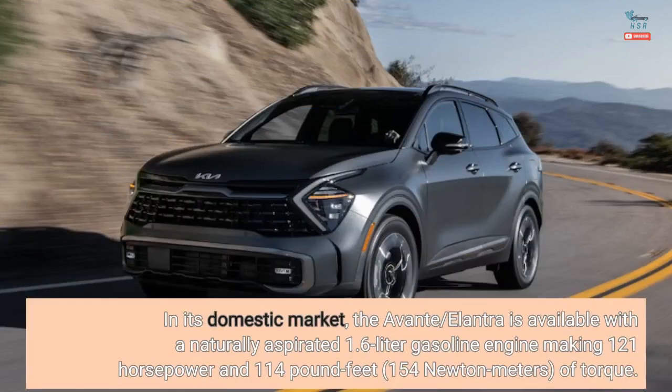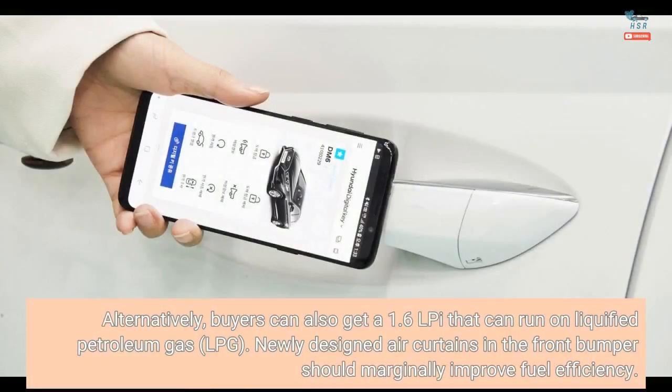In its domestic market, the Avante/Elantra is available with a naturally aspirated 1.6-liter gasoline engine making 121 horsepower and 114 pound-feet, 154 newton-meters, of torque. Alternatively, buyers can also get a 1.6 LPI that can run on liquefied petroleum gas, LPG. Newly designed air curtains in the front bumper should marginally improve fuel efficiency.